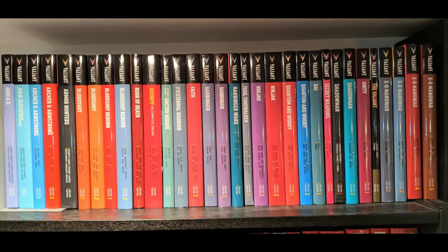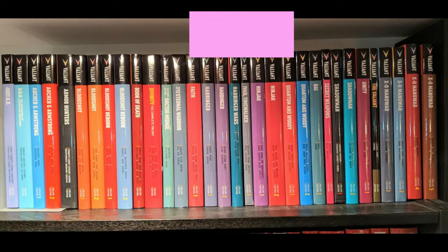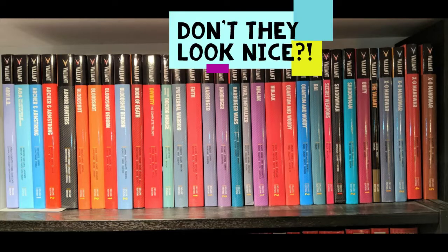Now, when I first got into Valiant, I was, for some reason, under the impression that the Deluxe Edition collections were comprehensively printing every single Valiant line. I mean, look at them here. They look amazing on the shelf. They look really comprehensive. They're made by fans and for fans. And I don't think I'm alone in having that impression either.